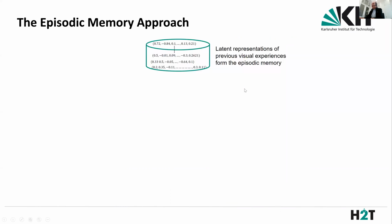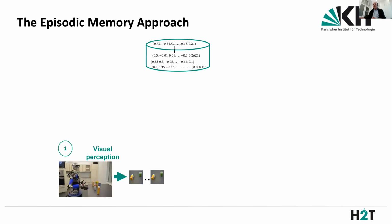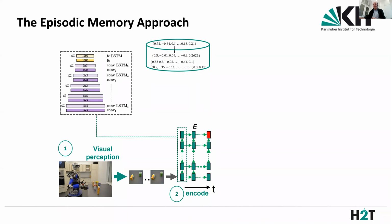So what can we do with that? The goal is, of course, to store this previous experience in a latent space. So the goal is to have latent representations of previous experience and to store them in a database, to form such an episodic memory. This means ARMAR is observing a scene. The video frames from the camera are fed through the encoder, so they are mapped into the latent vector space.